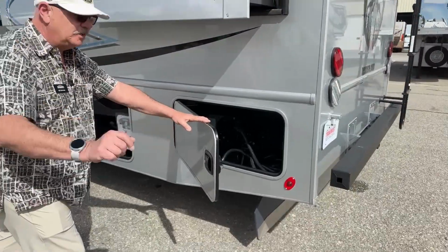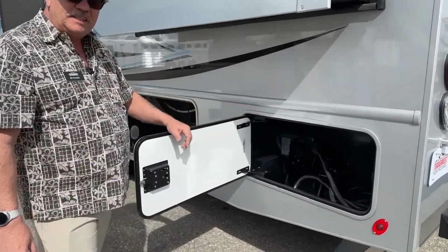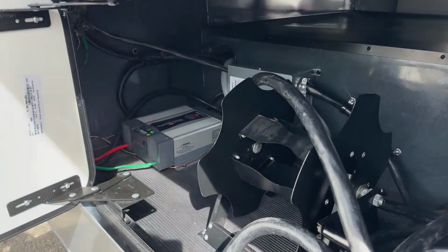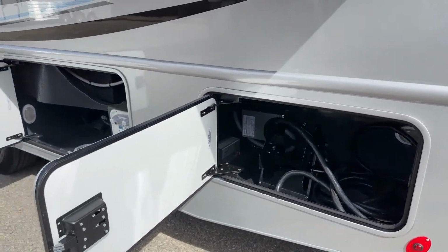Aesthetically, it looks nice when you're hooked up at the campground. There's a 1,000-watt inverter in this thing. I tried that this morning, but I unfortunately couldn't find the Andy Griffith show that I was looking for.